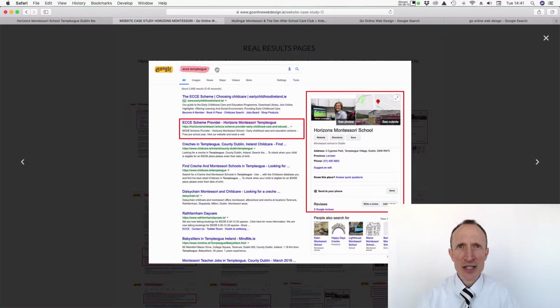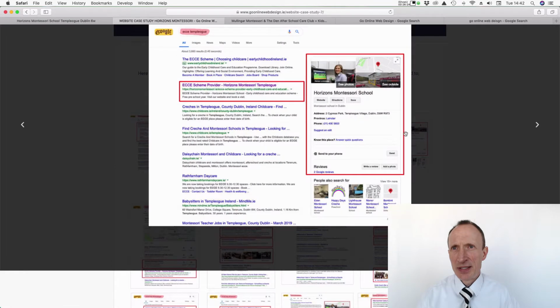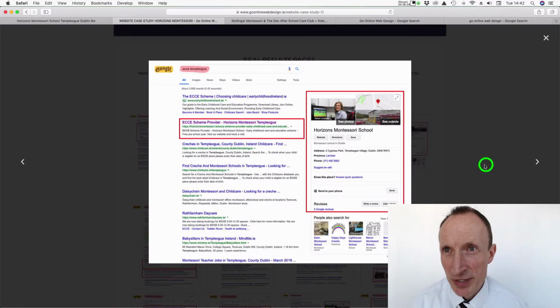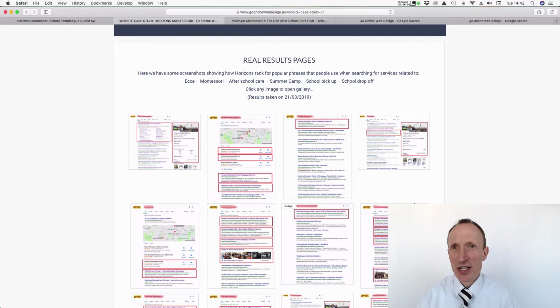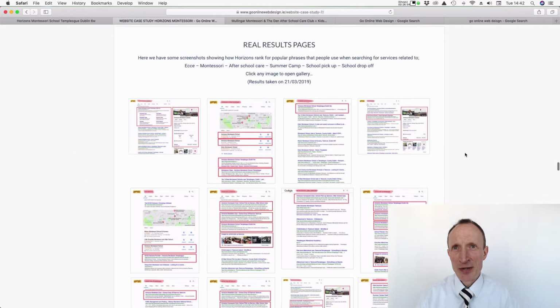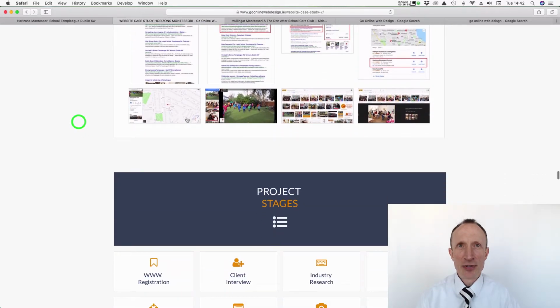Next we have Montessori School Tenure, and it's the number one result up here ahead of some generic websites and some competitors. Here is a reference for ECC Temple Oak, where this is an ad, and this is an organic listing, and here is a box with the various information on it. So all these relate to search terms that are important and the most searched for in Dublin for their services.